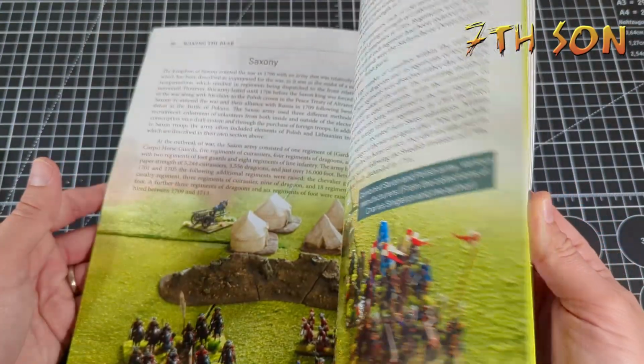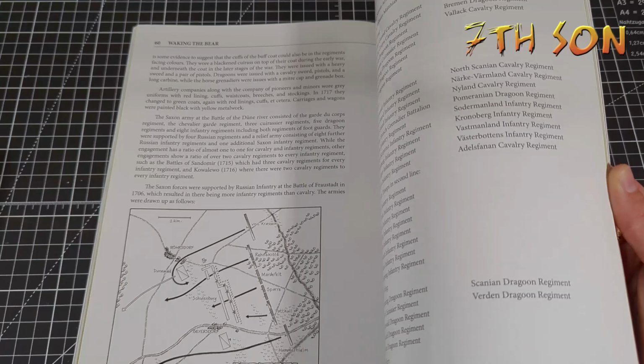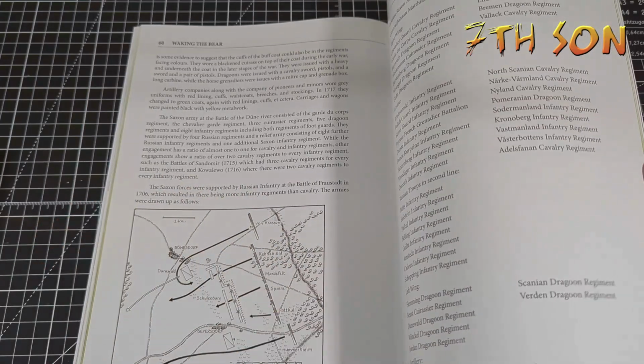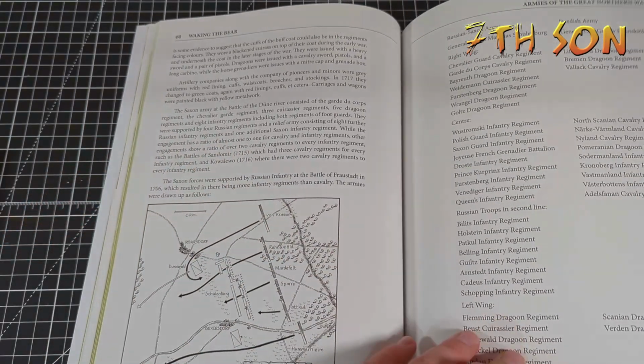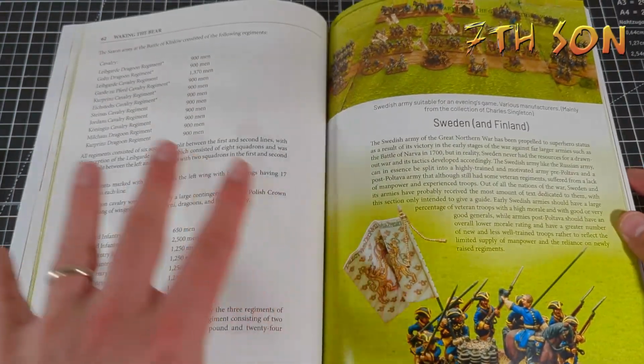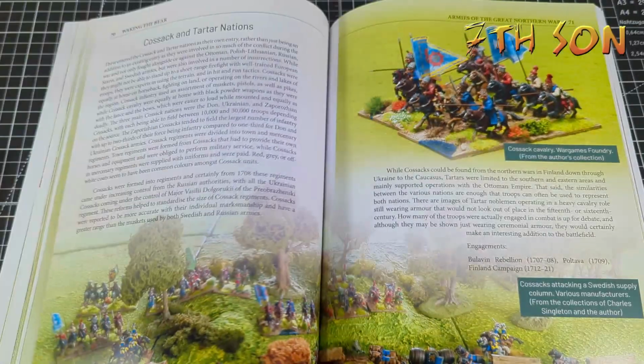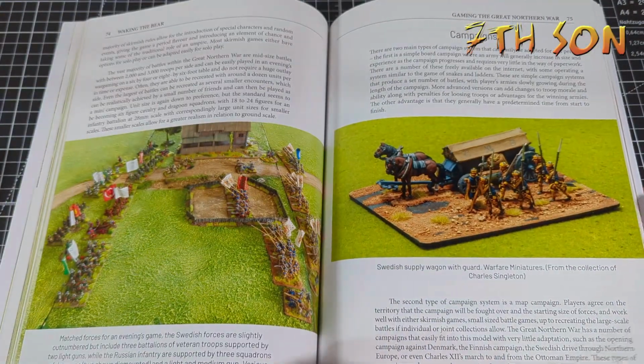All the belligerents are in here because it wasn't just the Swedes and the Russians. The Danish are involved, obviously the Polish-Lithuanian Commonwealth are involved. There's even some English backed stuff in here as well. It gives you ideas for scenarios as well, and the potential for campaigns.